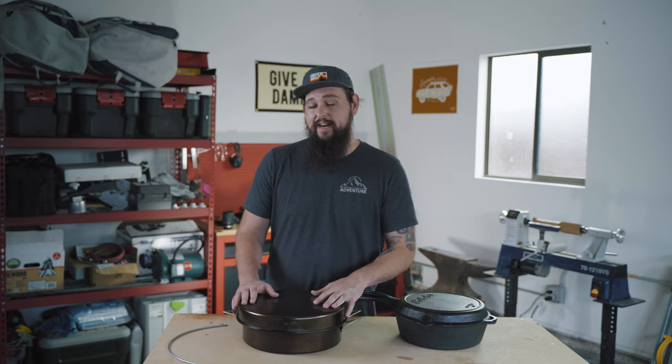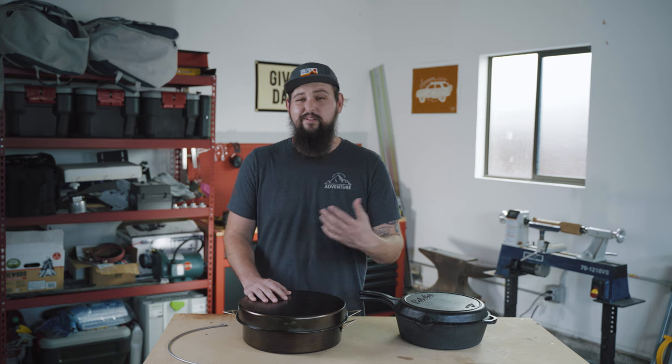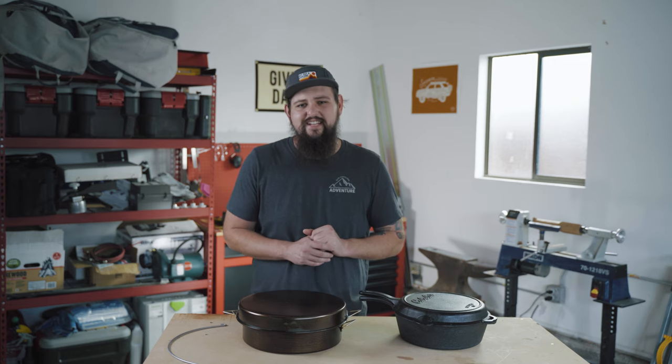A spun steel pot, however, can take this abuse much better. The worst case scenario here might be a couple of dents, which, much like our steel bash plates and bumpers, can pretty much just be hammered out to your heart's content.